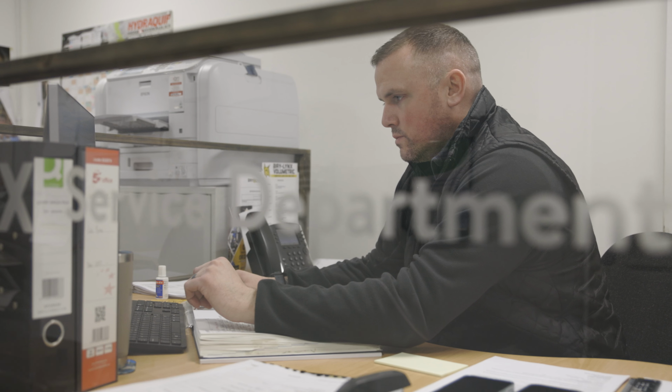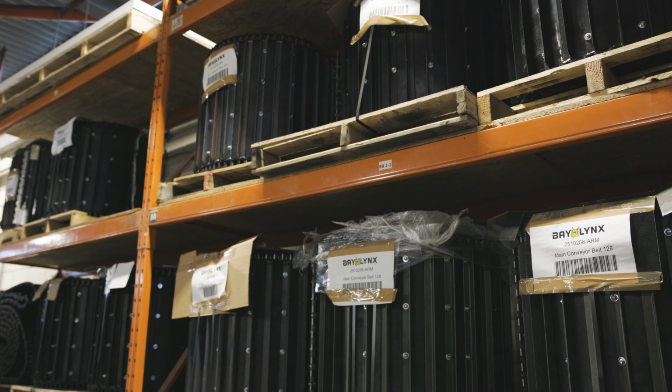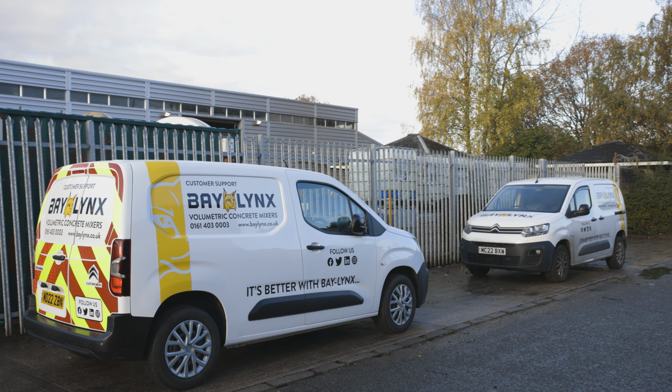Purchasing a new mixer is only your first step in your Bay-Lynx journey. Our service and support centre are always here to make sure you have the resources you need to keep pouring concrete. Our part shelves are stocked and our engineers are mobile, ready to keep your mixers running.